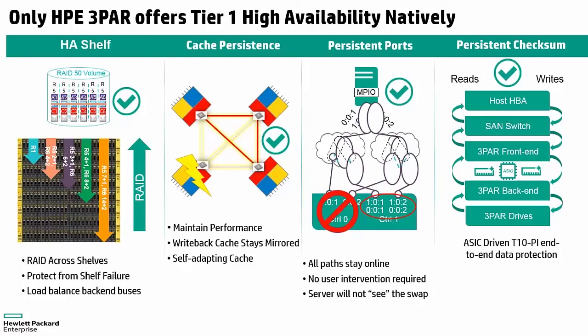Why does the customer care? Because anytime we get into a situation where the multipathing software on the host, MPIO, manages a path failover, that could take 30, 60, 90 seconds to resolve in some cases. And what happens in that time is applications time out, alerts are generated, web pages pause, applications don't do what they're supposed to do. The persistent ports conversations happen in milliseconds.